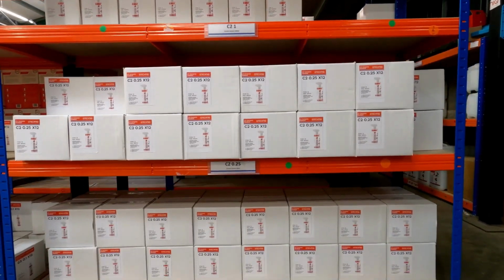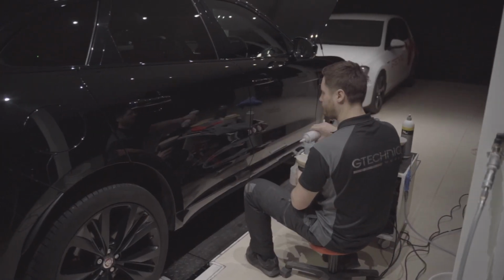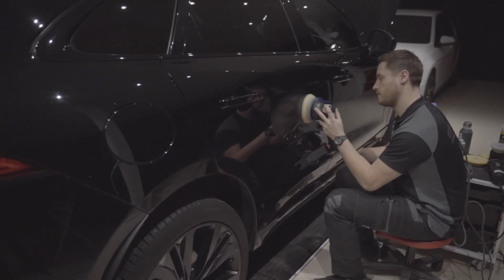And I think another thing, being a UK-based business, as we all know, what the roads are like in winter. We're in a rural setting. Cars get covered in mud very quickly, and there's a lot of road salt. There's a lot of contamination.